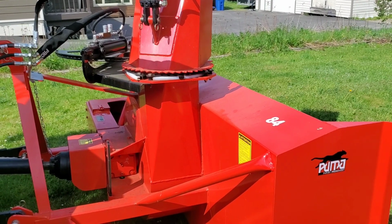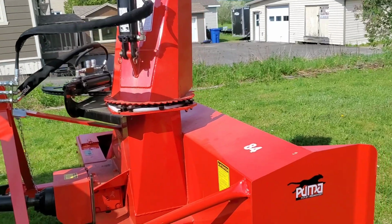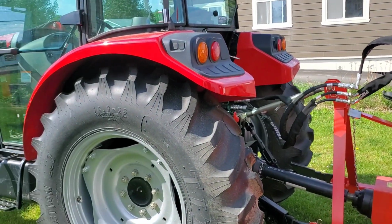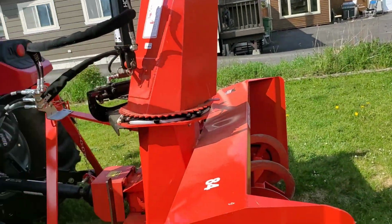And I'll come out and do an oil change on the gearbox on the Puma, and I'll show you guys how to do that. The full service on it. We'll do that next week sometime. We're really super busy. We got so much to do. So we're gonna leave that here for now.